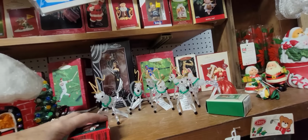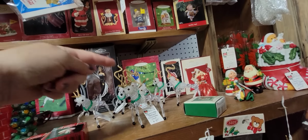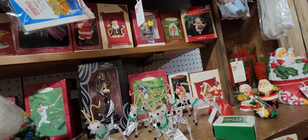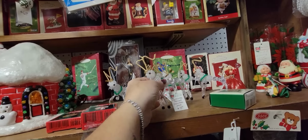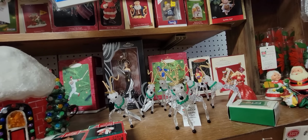I'm like into this beaded stuff. Look at the reindeer. 1, 2, 3, 4, 5, 6, 7. How many reindeer in Santa's sleigh? 8. So we're missing Rudolph. We're missing Rudolph. So I think I'm going to get the deer. I'm going to get the deer.